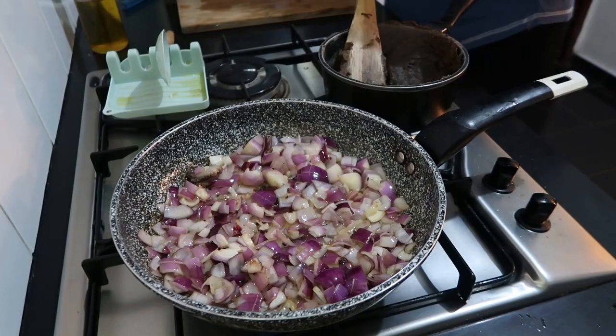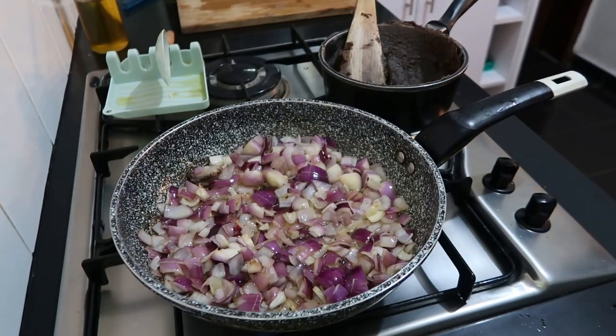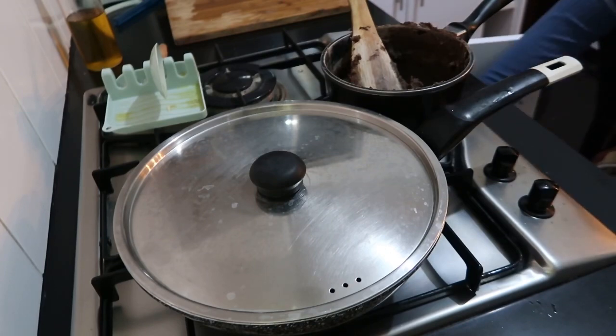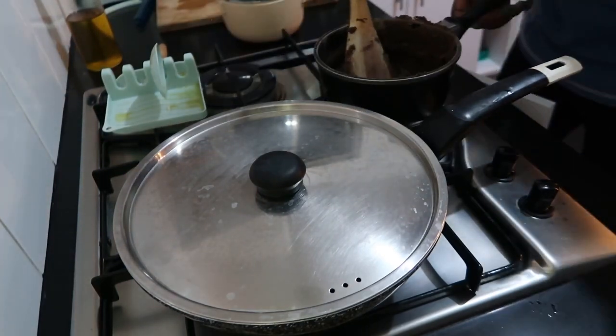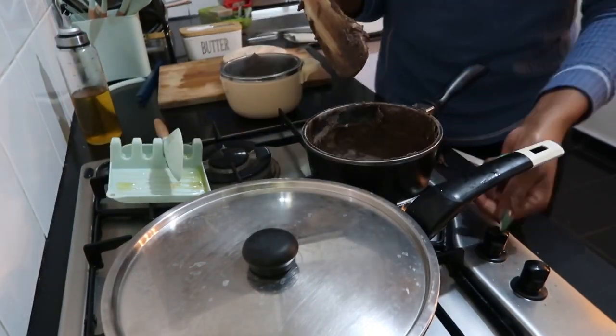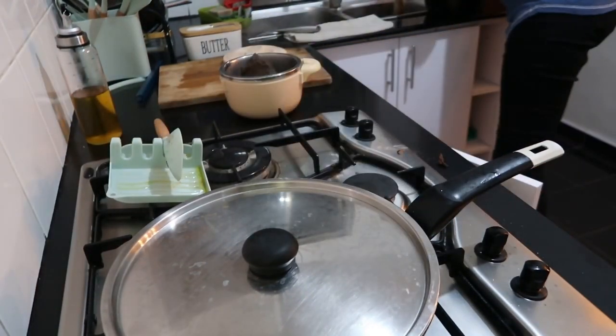So yeah, you fry the onions on the same pan, and then later on place the onions on the side and then return the tuna on the lower side and then place the onions on top. That's what I do, and it tasted really amazing.